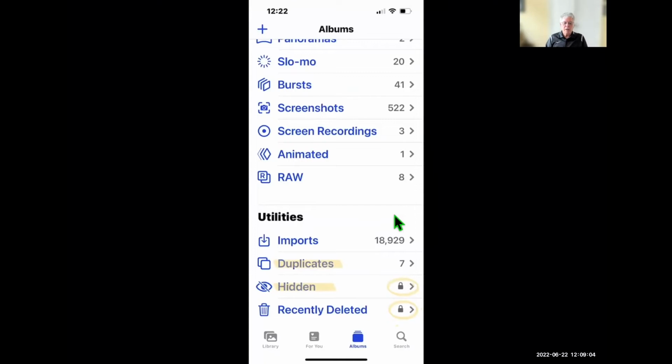Okay, now in photos, there have been a couple significant changes. When you go to your albums area and go all the way to the bottom of the page, you now have duplicates, you have hidden, and hidden is locked, and you have recently deleted, which was always there, but now you can have that locked as well. And your Face ID will undo these if it's your device.